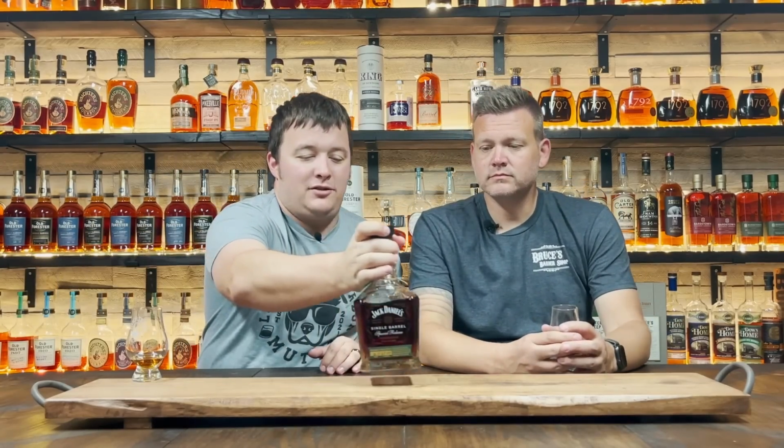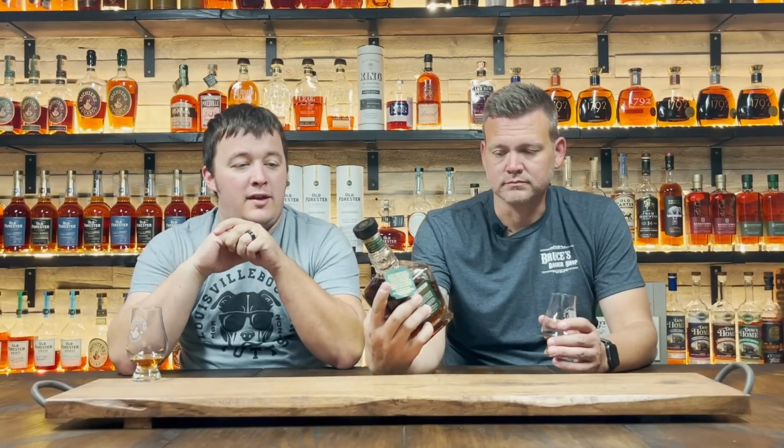And then our last bottle, and these have been just crushing it the last couple years, is the Jack Daniel's Special Release. It's rye. Awesome. Jack Daniel's has just crushed it over the last couple of years. They have done so well. This rye is one of the best ryes I've ever had in my life.